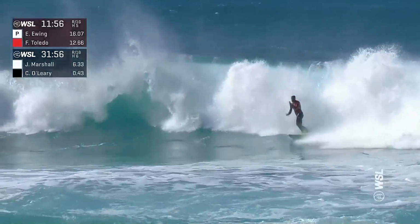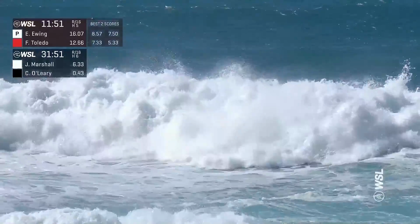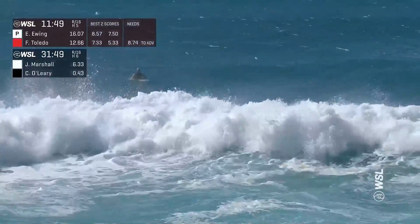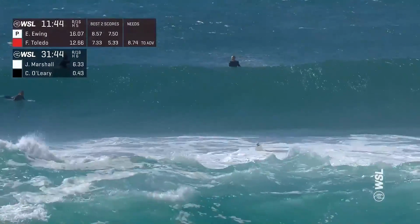Really trying to hang on. Back to Toledo, quickly whipping that section off the top. Drawing a huge power gouge off the lip, and he's feeling good about that one. He should feel good about that one. That was pretty intense, that wave. The two-turn combination from Italo. That's been a recipe for success out here at Sunset.